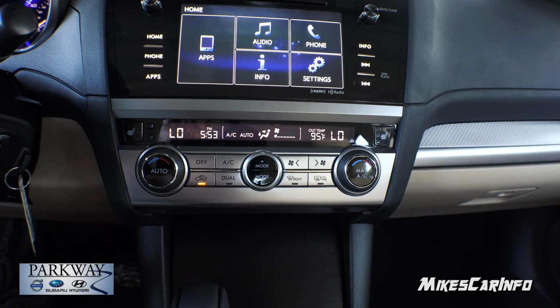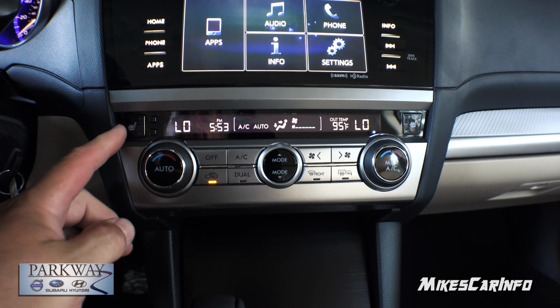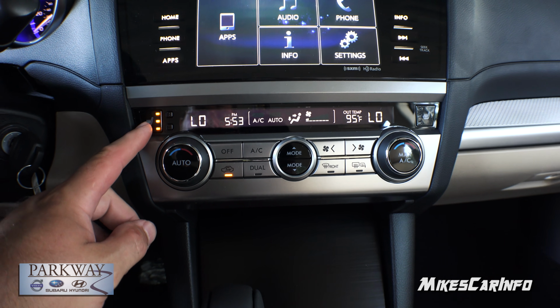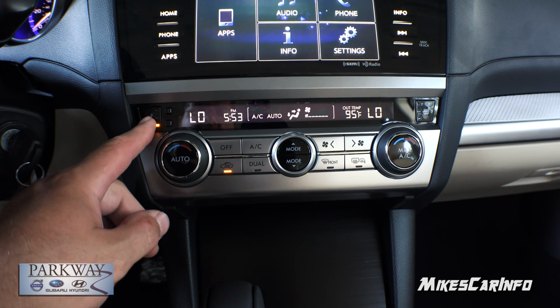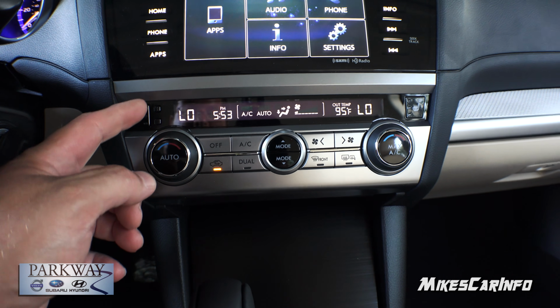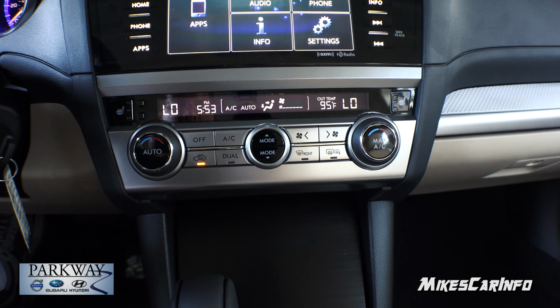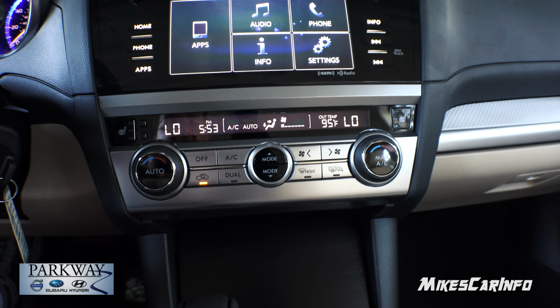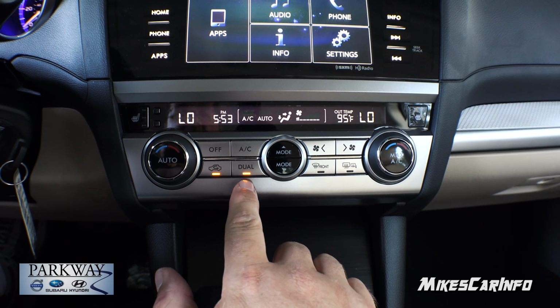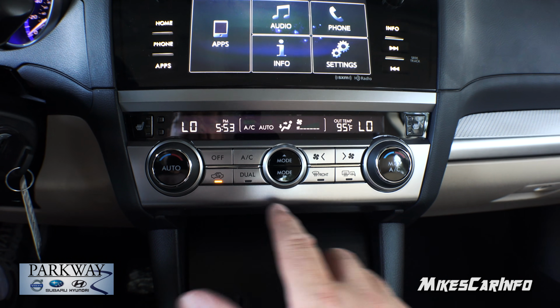Okay, so down here is your climate control. So you have a heated seat control, so it's a 3-stage: high, medium, and low, and off. And then there's a digital clock. It has little settings here for that. So you have your temperature for your driver and passenger separately. You can have them separate, use them as separate temperatures using this button, or you turn that off and that way they'll all be the same.